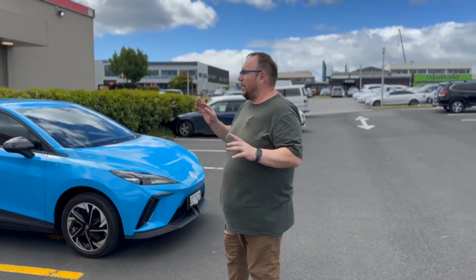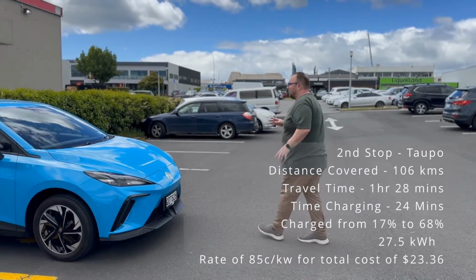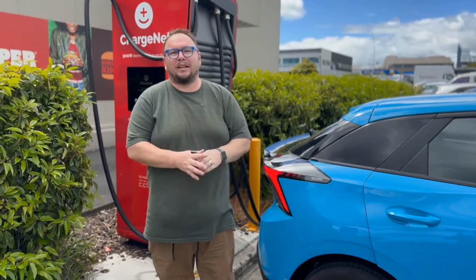So we are ready to go now. We've got up to 68%, $23 worth of electricity. We're going to head over the hill now, the mountain in the middle. Let's jump back in the car and get on the road.